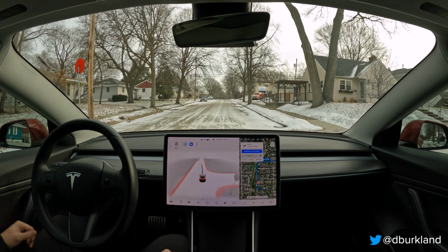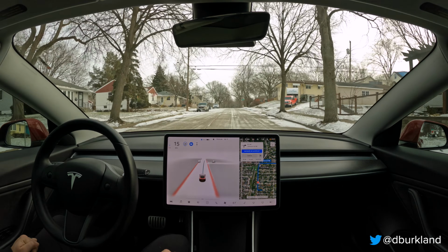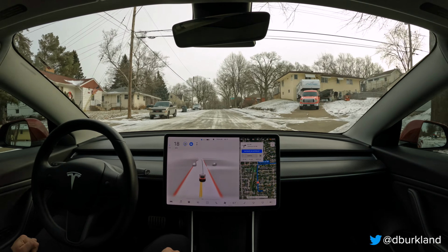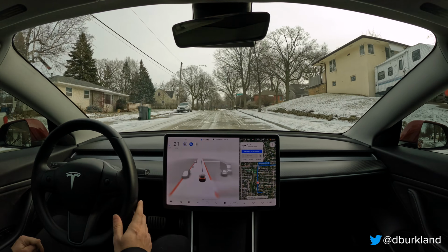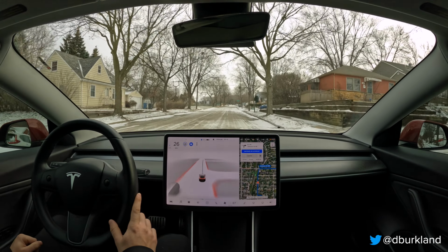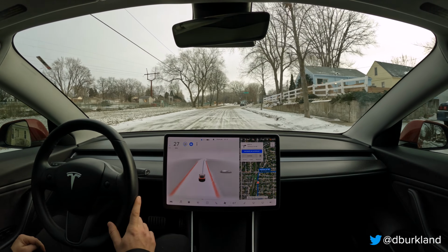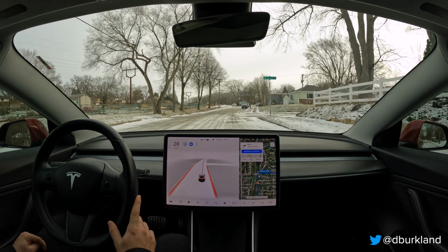So this intersection here that we just passed through, the car's always been overly hesitant here throughout the 10.x build, so if 10.7 is as big of a change as Elon's stating, I'm hopeful that we'll see some changes at that intersection back there, just because it's always empty. There's never any cars there, and the car always waits way too long than it needs to.